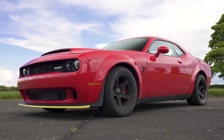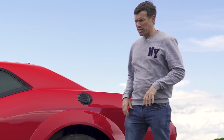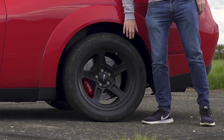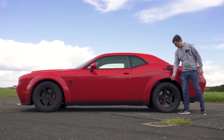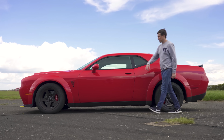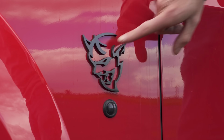From the side, the Challenger is a great looking car, but the Demon looks more menacing with its wide body kit to accommodate those fat rear tyres. And from the factory, as standard, you get 18-inch drag radials. Another identifier of this car is, look, the Demon badge here.